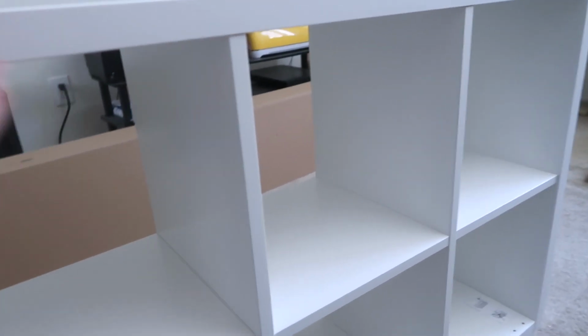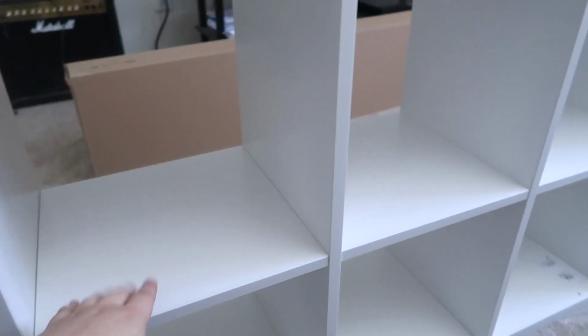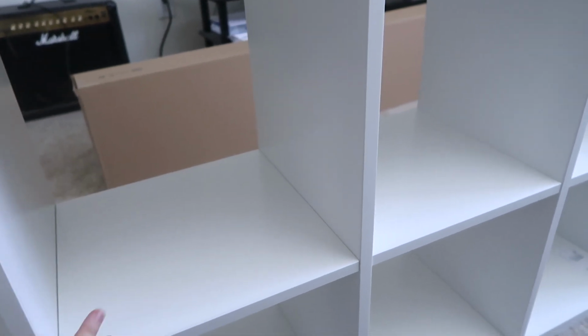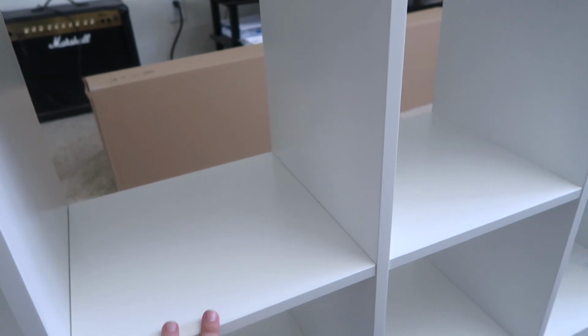The only downside is the Flysta doesn't have nearly as many accessories that fit within these cubbies because these cubbies are smaller. So the Kallax cubbies, I believe, are like 13 by 13 inches. These are like 11 3/4 by 11 3/4.